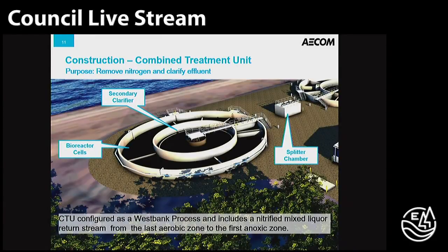Into nitrate, and then the denitrification process converts it from nitrate to nitrogen gas. Once it's nitrogen gas, it goes from the wastewater into the atmosphere, and it's no longer a contaminant. The inner ring of the combined treatment units is our clarifier.